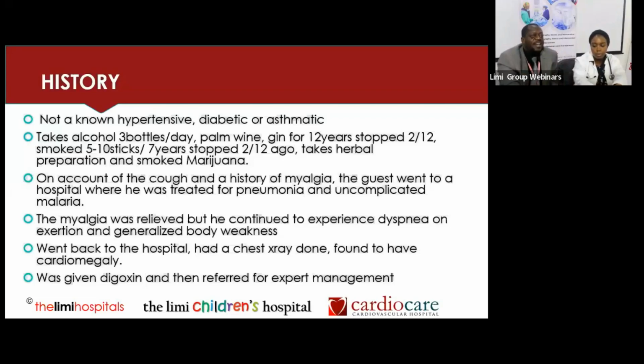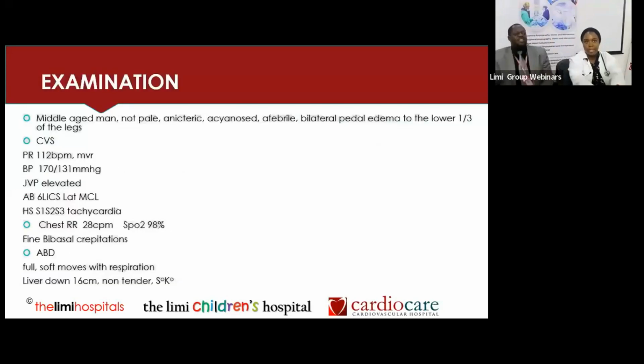And when the cardiomegaly was even picked, it was started on digoxin and then referred. So we'll know as we continue whether the digoxin is the appropriate method of treatment to have been offered for this one. But the good thing about this patient was within 6 months of commencing treatments, it improved remarkably. I think we still have this examination point.